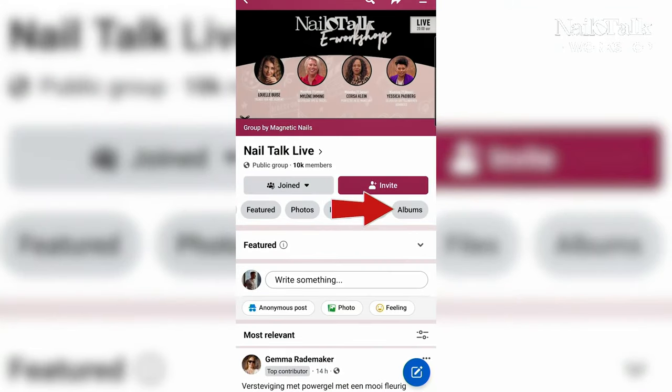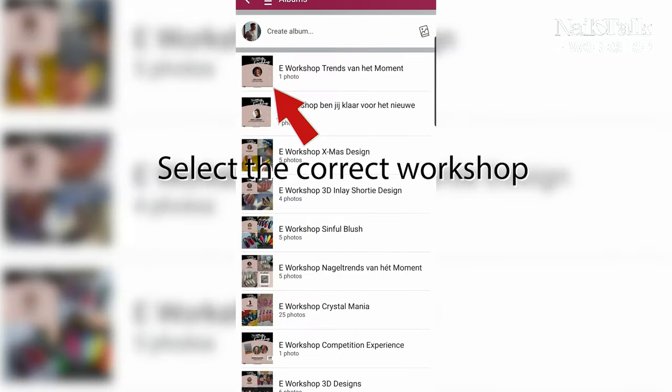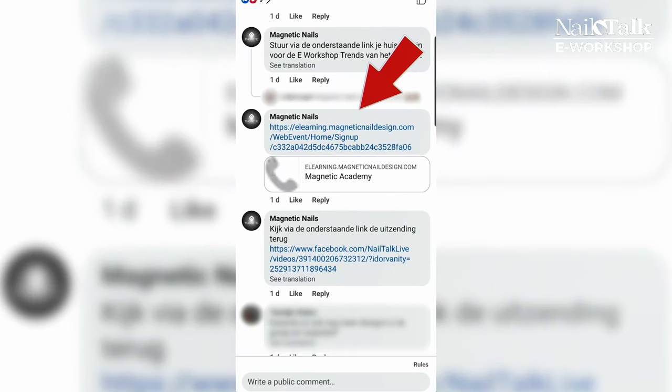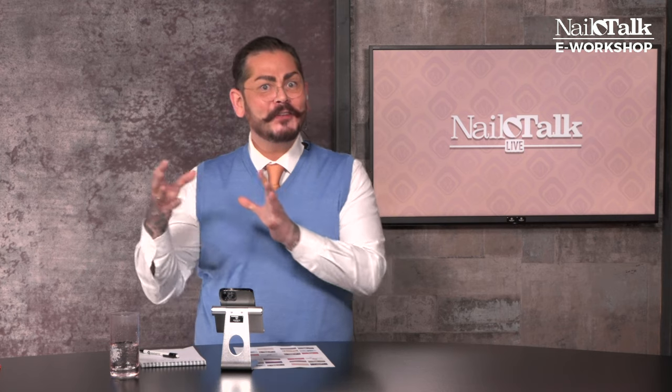Here you can see how it goes. Here's where you can find the albums. In the albums, you click on it, you see the e-workshop, you choose the correct e-workshop because sometimes there are 2 to choose from. Go to the comment section and there you will find the link that you can use to upload the step-by-step photos of your homework and the final result.